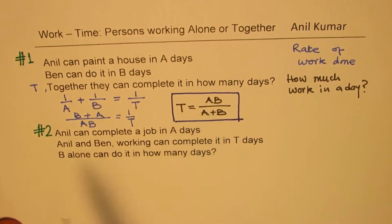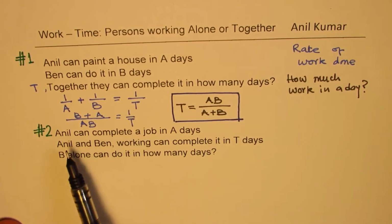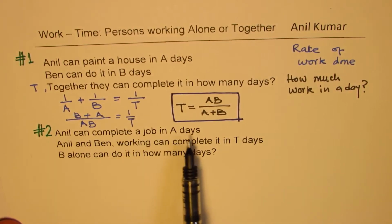Now there's a variation to this. The variation is kind of like this. Anil can complete a job in 8 days.